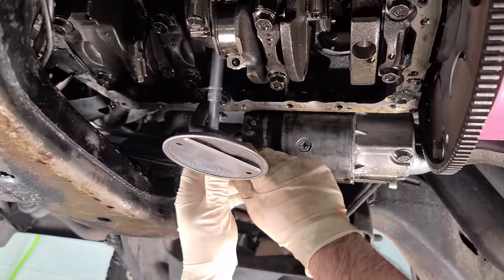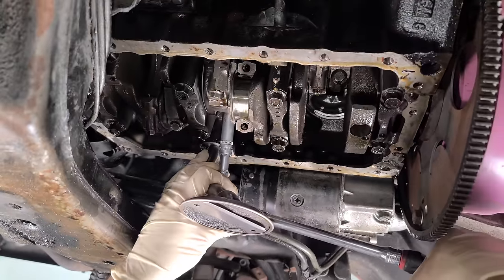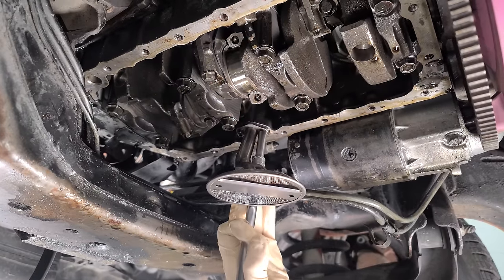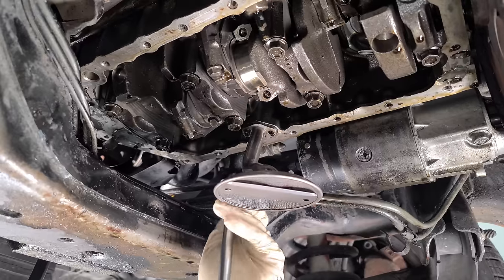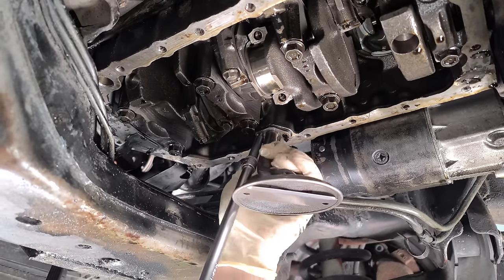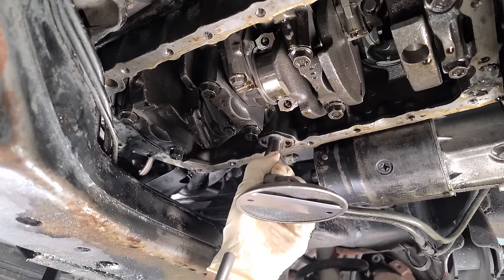All right, let's keep going here, people. I'm gonna loosen them all up. We're taking all these caps off. All right, this guy's getting in the way. Let's just get it out. We don't have time for you, oil pickup. Get out of here. Always picking up oil and stuff. Who needs you? There we go.